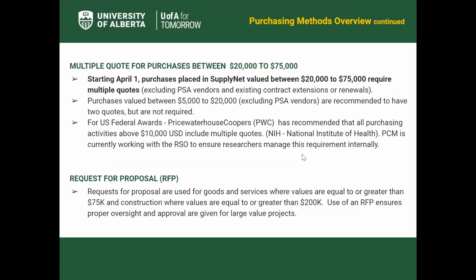Then one of the new redesigns we've just recently completed and we're getting ready to implement for April 1st. It's a multiple quote process for purchases between 20 and 75K. So you do not need multiple quotes if you're.